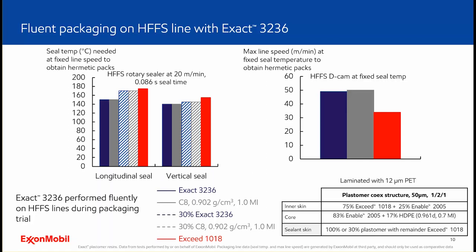To go more in detail, on the left graph are the results of an HFFS rotary sealing packaging line, and the right graph is from a DCAM. I will explain more in detail. The rotary sealer allowed us to run the HFFS at a fixed speed of 20 meters per minute, which corresponds to 0.086 seconds seal time.